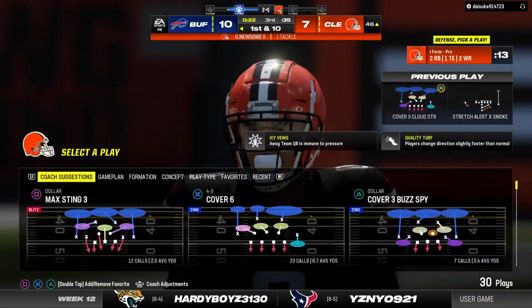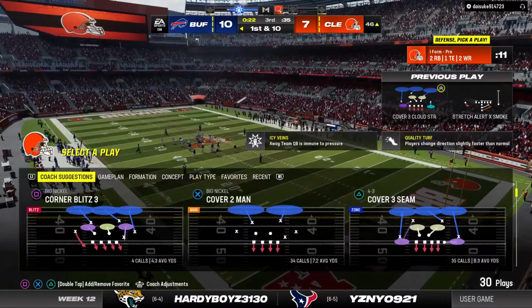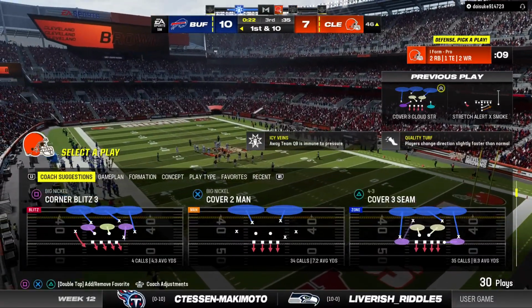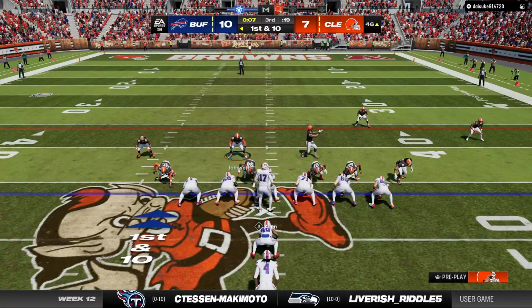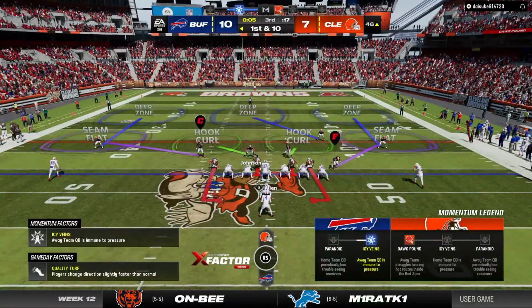Second and 2 is prime time for a little bit of a gamble, isn't it? Open up the playbook, go play action, toss that bad boy deep. But in this situation, go ahead and give it to your back. Let him pick up a first down. Keep the sticks moving.